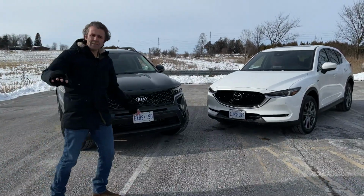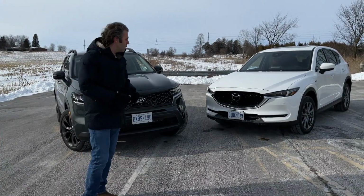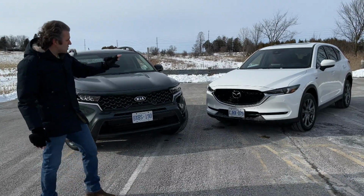If you don't care about that, but you need the space because maybe you have 3 kids, you need a third row, the Kia is the way to go. Don't get me wrong, that's not an ugly vehicle. My preference is towards the Mazda.